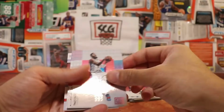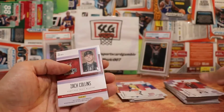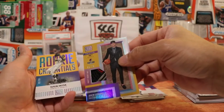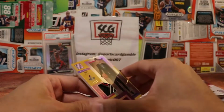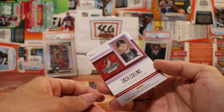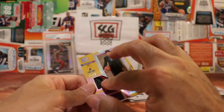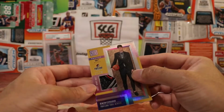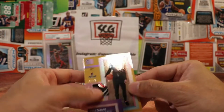8. In 2017-18, Status introduced a very unique subset, the Draft Night Memorabilia hats. These patch cards had a piece of the hat the player wore on draft night, so that was a pretty cool touch. They did have prime versions numbered to 14, 17, and 25, and those have very cool patches on them, a nice chunk of the logo of the team that drafted the player. I actually pulled one. Unfortunately it was a Zach Collins, but it's still a very cool card, and I was shocked at it. I didn't even know about him when I pulled it, and I think it's a nice little touch, especially for a good draft class like 2017-18.